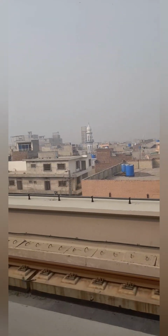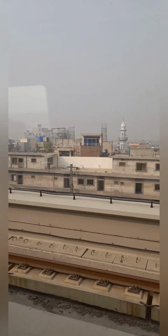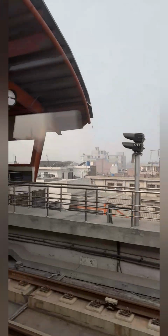Well, this is our stop coming up, Bant Road station. This is where we will get off and catch a coach to Islamabad.